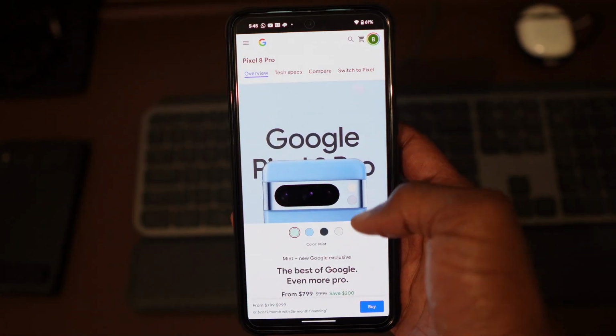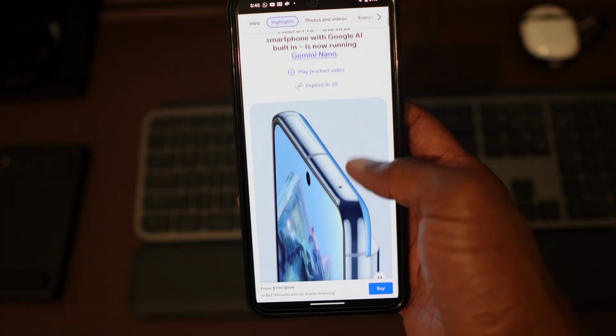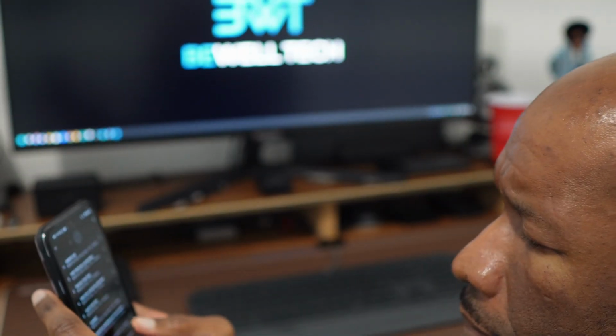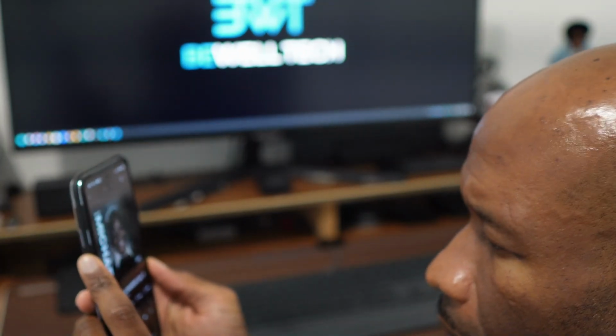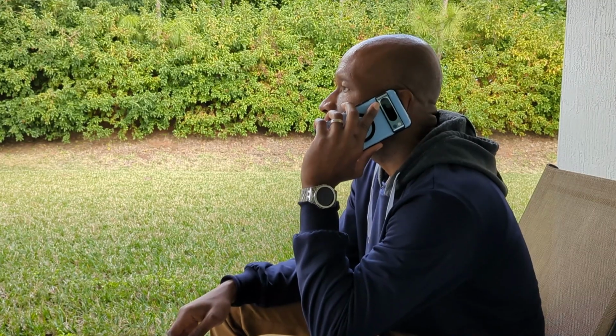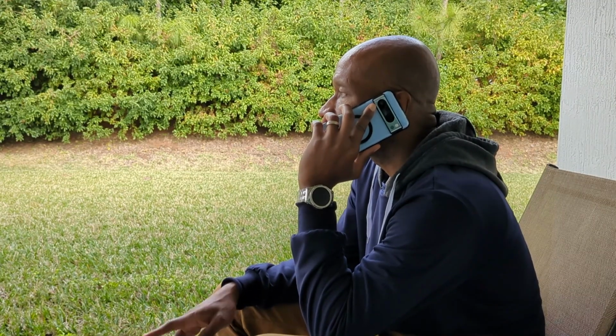I've been putting the Pixel 8 Pro through its paces for the past 3 months now, and I have quite a bit to say about Google's latest flagship, especially since the recent launches of the Galaxy S24 Ultra and the OnePlus 12. Let's get into it in my long-term review of the Pixel 8 Pro.